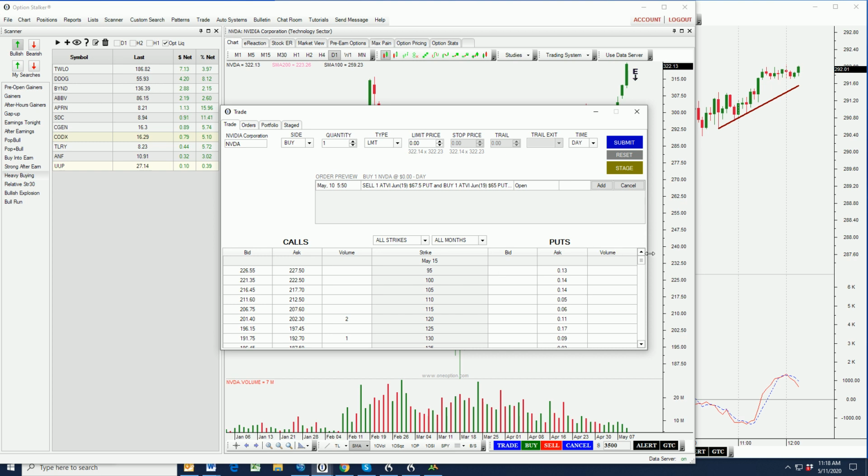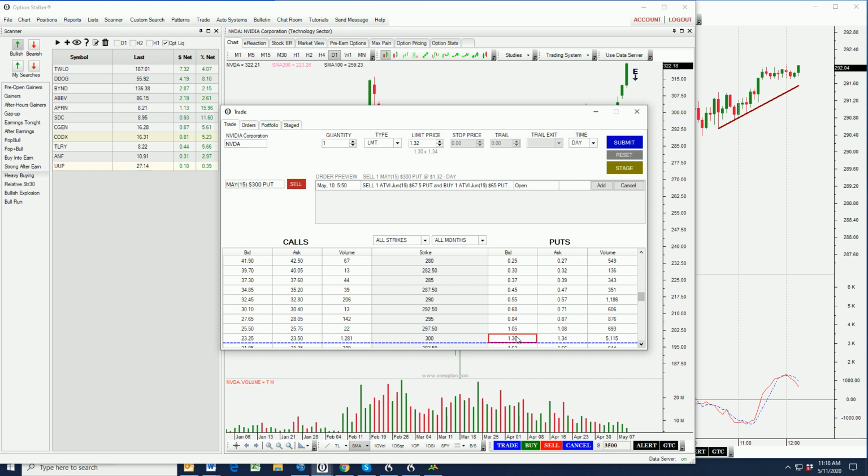That was a stock that I highlighted in a video last night that I put out. Let's go in and see what we can get for that NVIDIA spread right here. So we've got the $300 strike price and the $297.50, and you can see that it's 22 cents bid, offered at 29 cents. This is a 2.5 point wide spread between the strike prices.